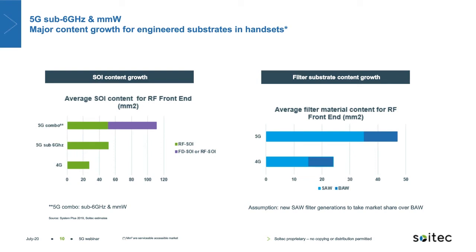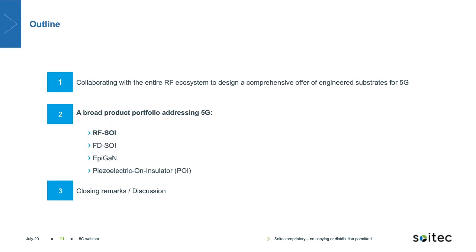Same for filters. Between 4G and sub-6 GHz, the average content of substrate for filters doubles too, and a lot of innovation is required to address the performance. So now let's move to the presentation of our product portfolio, and Jean-Marc Lemay will present the first product, RF-SOI.